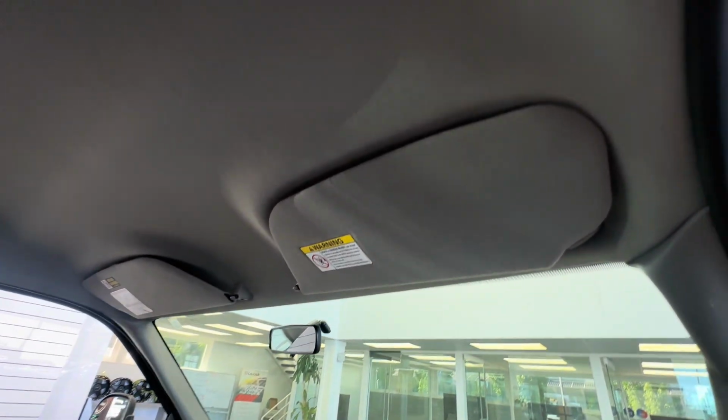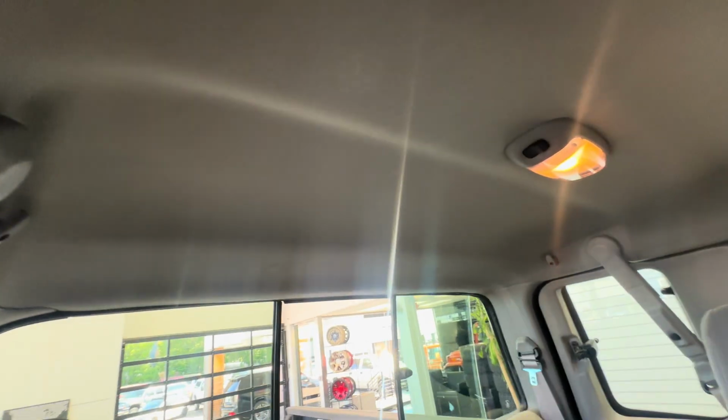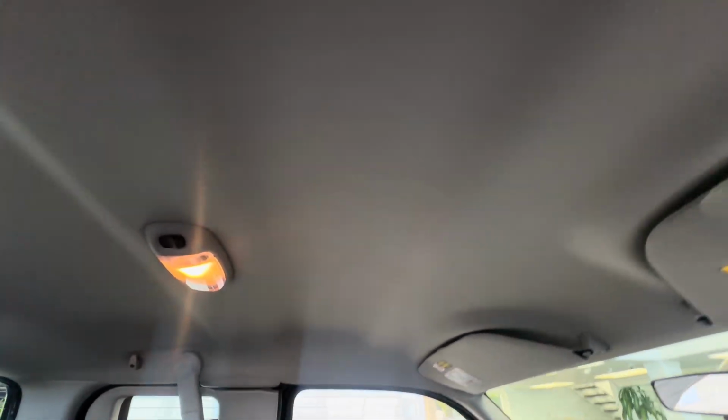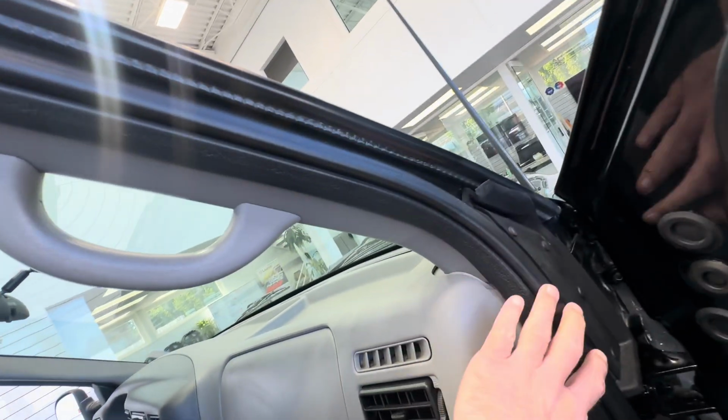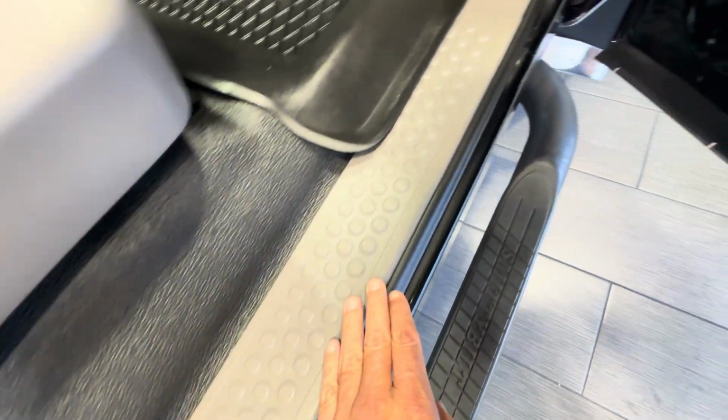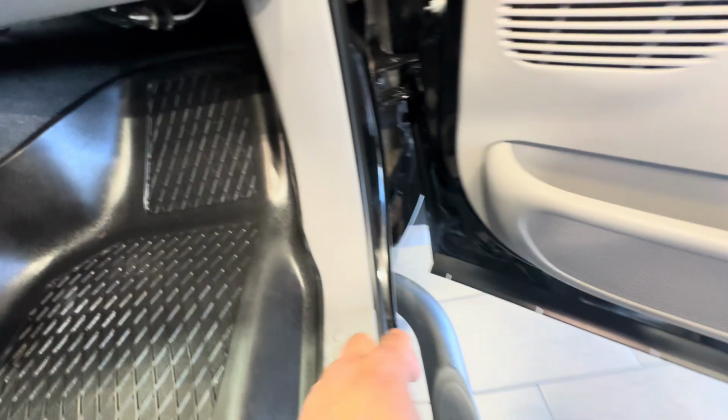The headliner is extremely clean. There's no rips or tears in it or cigarette burns. This is a non-smoker truck. Doesn't look like any pets have ever been here. There's zero odors. All the rubber and everything is intact with no rips, no tears, no chew spots. Take a look at the plastics and the door cells, extremely clean.